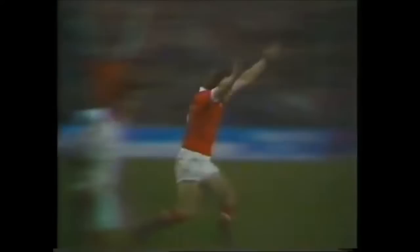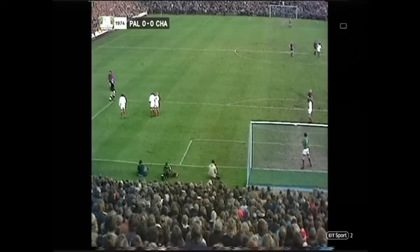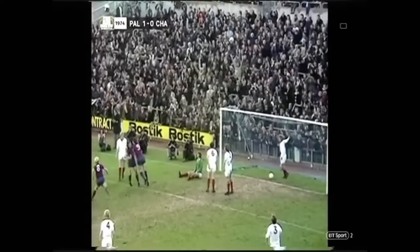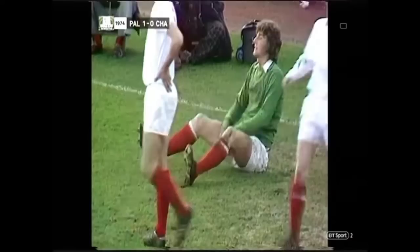Gerry Daly. McIlroy! Including Ian Evans and Jim Cannon have come up from defence. And referee Williams deciding he wants those Charlton defenders back the full 10 yards. Venables or Taylor? It's Taylor curling it in. And on the far side, Cannon going in! Jim Cannon has scored for Crystal Palace. And so it worked for Palace.